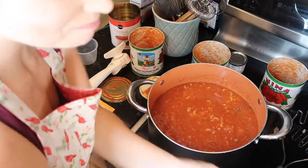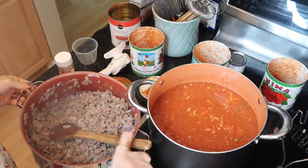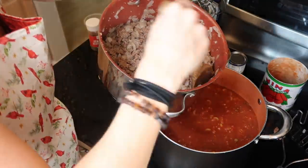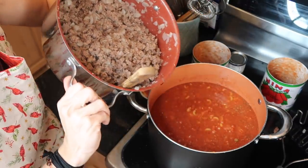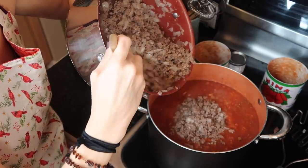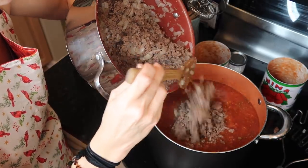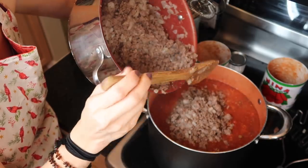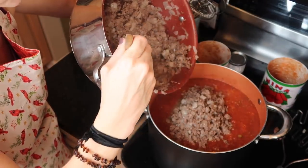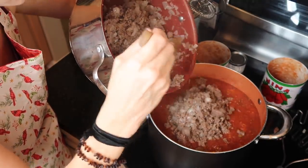Okay, I'm gonna add the meat. Oh, this is a mistake. Okay, just wish me well. Oh, how do you do this without making a mess or burning yourself? Okay, so once you add everything together, let the noodles cook for about 15 to 20 minutes. But don't let them cook too long because you will be freezing this and then reheating it, so you don't want your noodles to turn to mush.